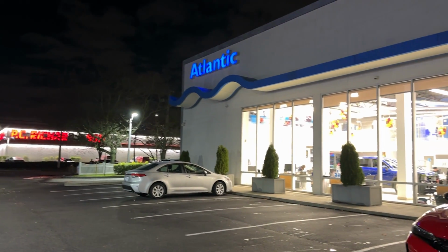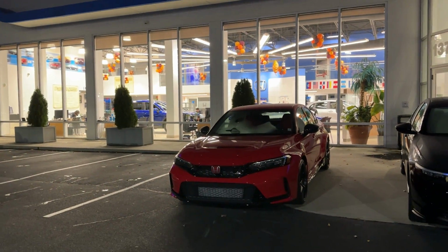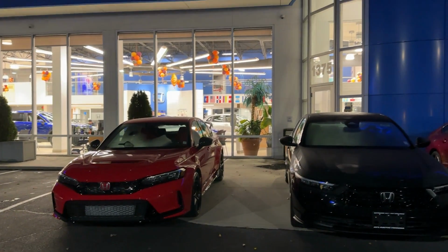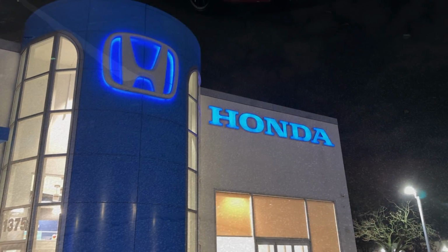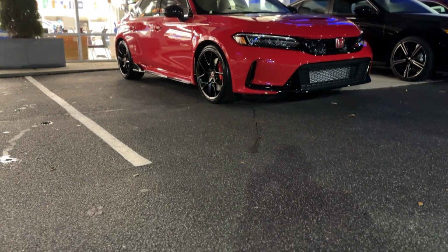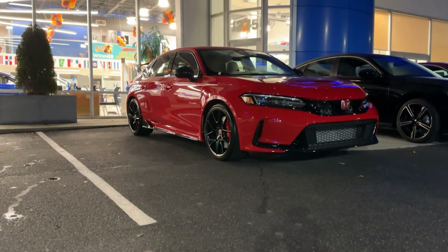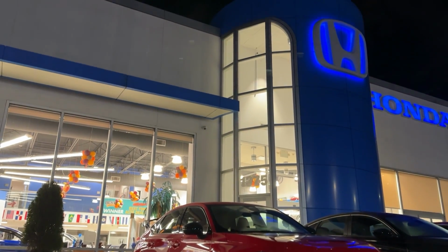Now, this is my first reaction of getting there before I even stepped foot inside the dealership. And obviously I was fairly smitten by the way the car looked. It looks a lot better in person. It just has a nice wide presence to it. And when I first saw it, I'm like, yes, thank God, I love the way it looks. The way I would describe it is subtle aggression.